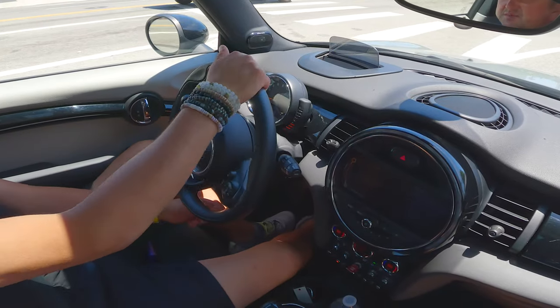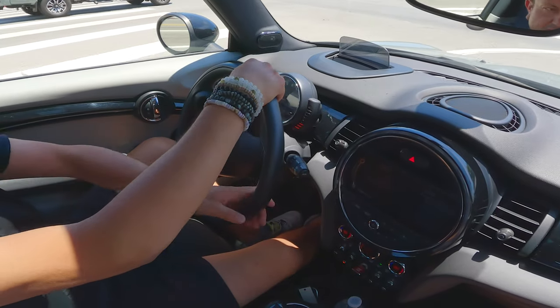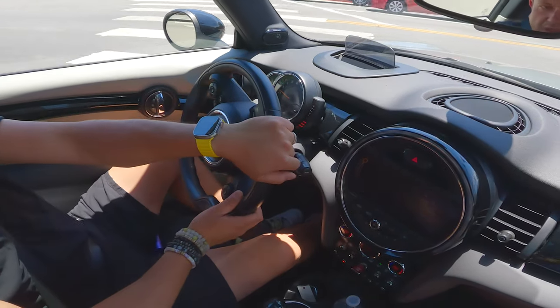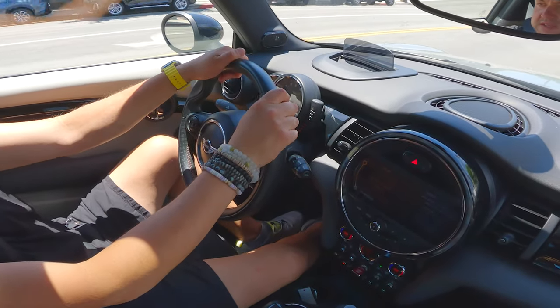So what else besides the speed is your heads-up display providing you? Probably it's going to provide you a lot of red lights as soon as the time comes. But right now it's not the time yet, so there are no red lights yet on the heads-up display or on the cluster.